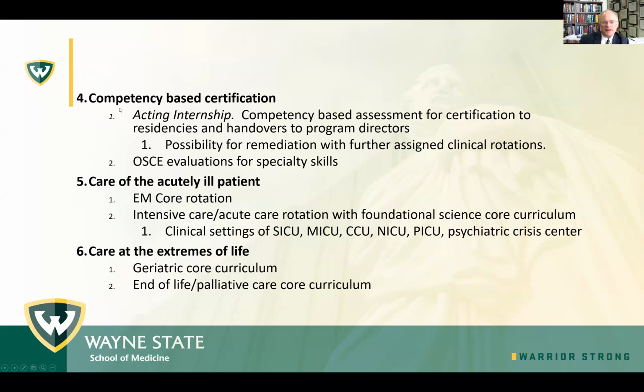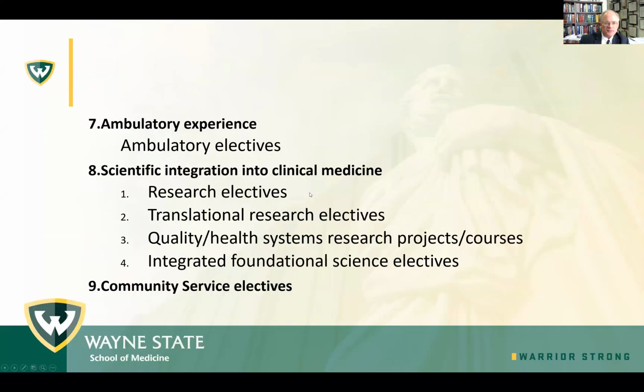have what we call competency-based certifications, our acting internship, where the students are evaluated in really a growth mindset to see what they're ready for and what they're not ready for, and help plan out so that they're ready for residency. And then we include in our fourth year care of the acutely ill patients, care at the extremes of life, with some special curriculum that the students take part in. Everybody does an emergency medicine special month as one of our required clerkships. And then other things that we can include in the fourth year as students individualize their plans are ambulatory experience, and many opportunities to do more research and research electives during the fourth year if it fits into their plans.